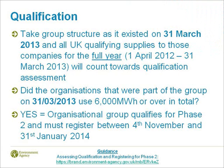An organisational group is determined on the group structure as it existed on the 31st of March 2013. All UK qualifying supplies to those companies for the full year, that's 1st of April 2012 to the 31st of March 2013, will count towards the qualification assessment. If the organisations that were part of the group on the 31st of March 2013 used 6,000 megawatt hours or more in total, then that organisational group will qualify for Phase 2. If they qualify for Phase 2, they need to register between the 4th of November and the 31st of January.